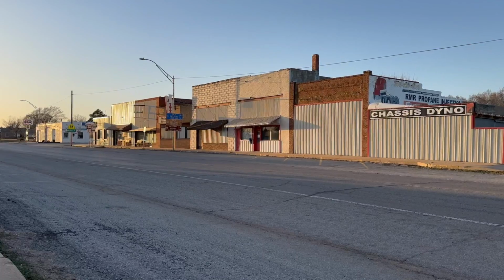Anyways, this is one of Oklahoma's greatest wonders. Just a few miles outside of the little town called Jet.